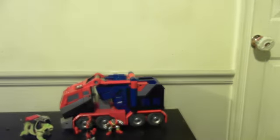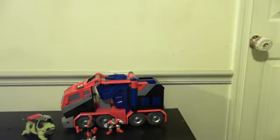I'm just going to read them here for you. Swerve, Mudflap, Ironhide. Oh, I remember Ironhide. He was from the old school. Run Amok. I never heard of him before. Spark Crusher. Never heard of him either. In fact, I think I might have heard of Mudflap. But anyway, got all those.